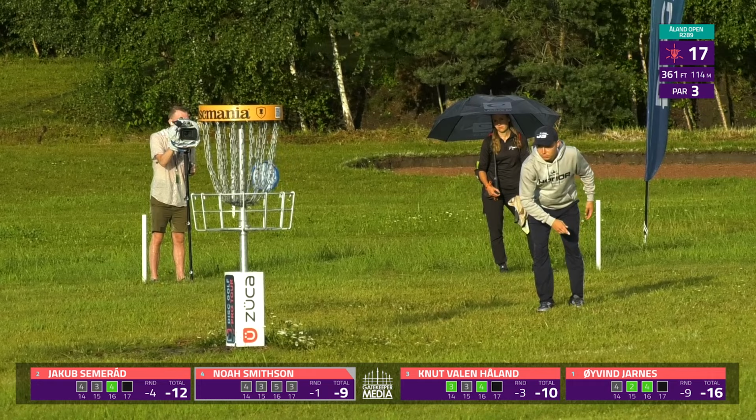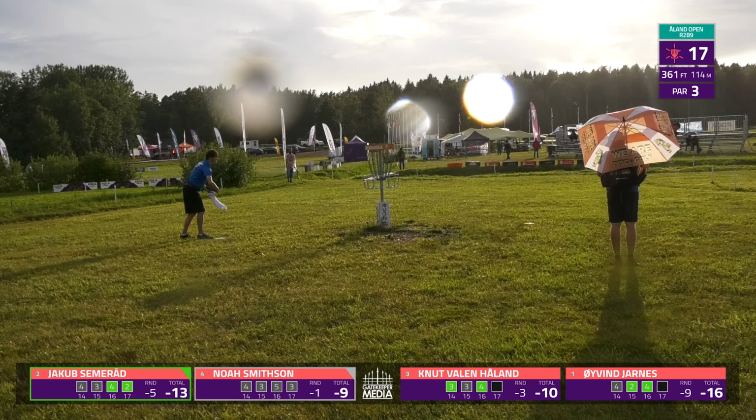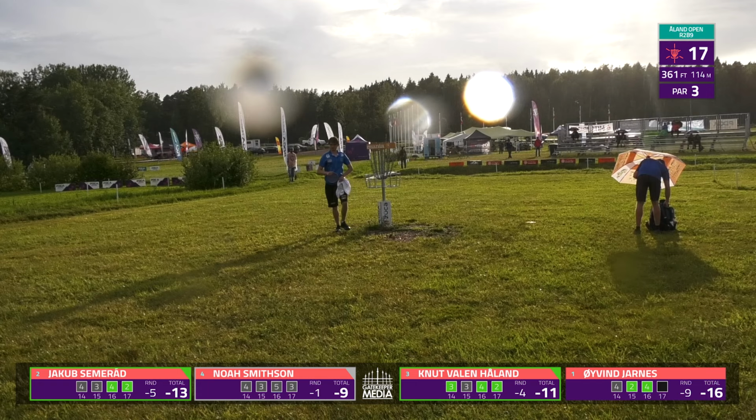Jakub gets himself to five after having a roller coaster front nine. He's really been able to stable out here on the back nine. And Knut as well here, making a good run here at the end.